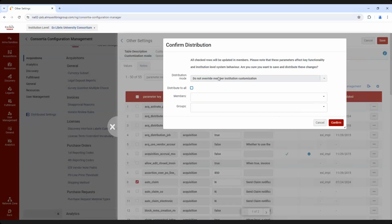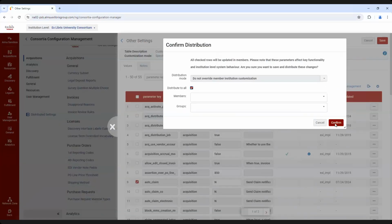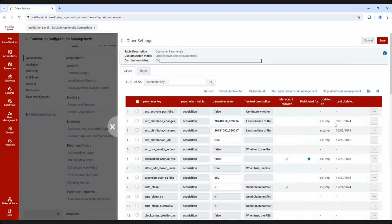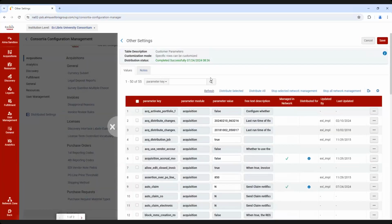Again, this is a propose mode. Now I want to distribute to all of the members. So I'm going to press distribute to all, okay, and confirm the distribution. Okay, so now I'm going to refresh. Okay, distribute is concluded. Okay, we distributed row number 9.